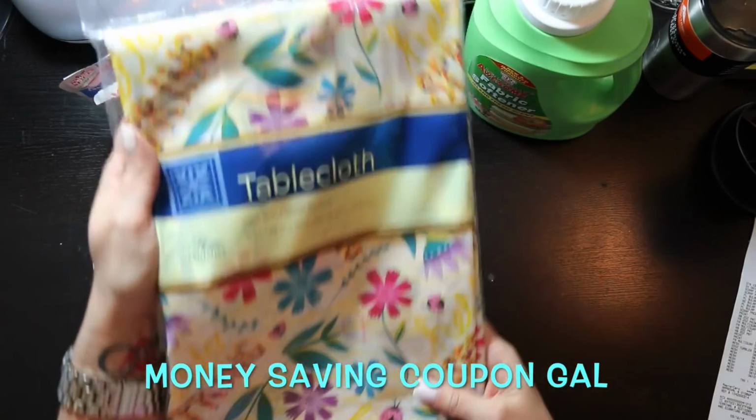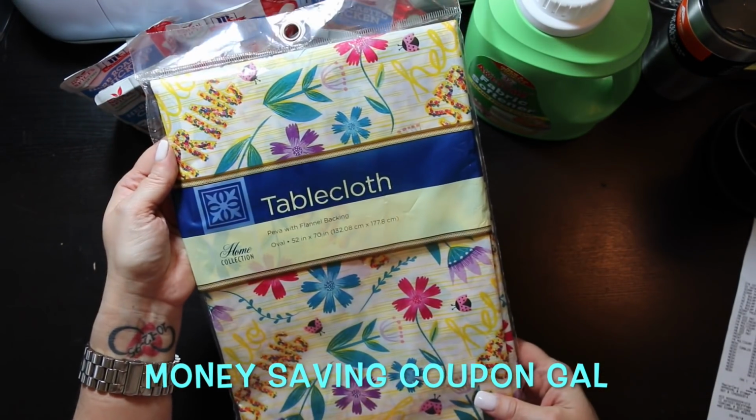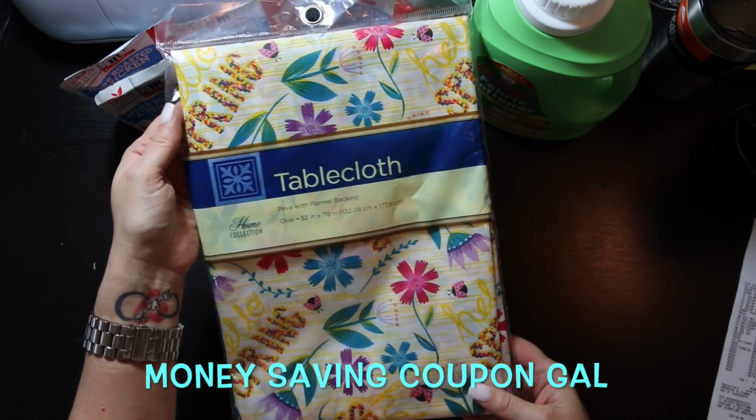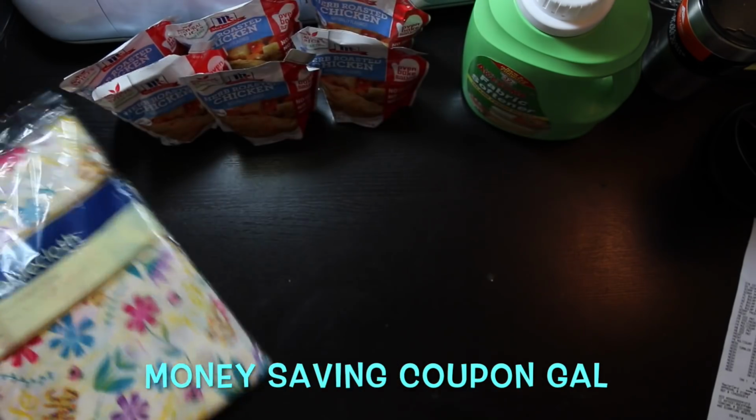I bought this spring tablecloth. I thought this was just so pretty. I'm going to put it on my desk here for right now so that it's all nice and flowery. I just got to clean it off to put something down.